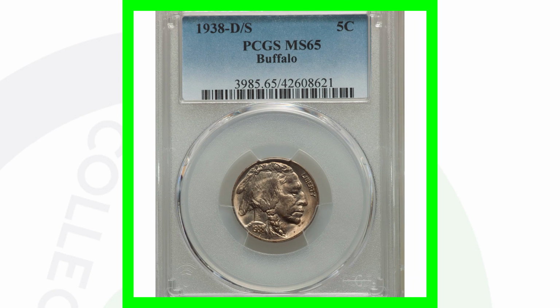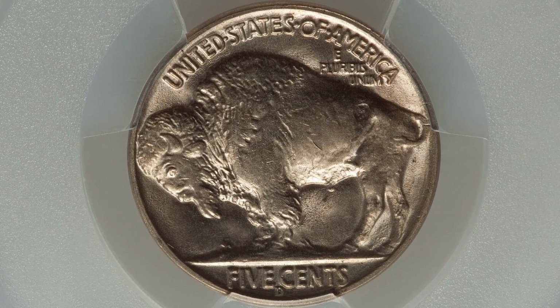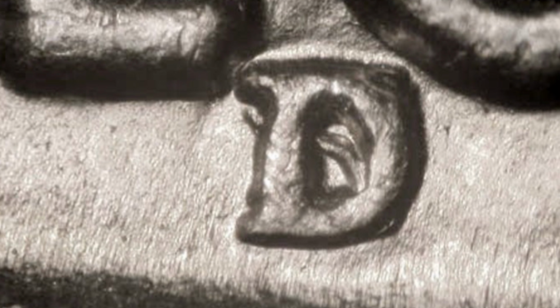Now here is a mint state grade. This is a 1938 Buffalo nickel that has graded at a mint state 65 by PCGS. And this coin has the D over the S mint mark. So here's an example of what that looks like, a D over an S mint mark.